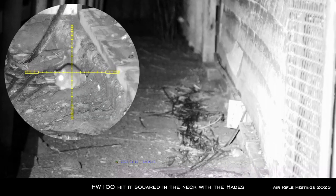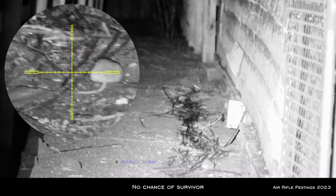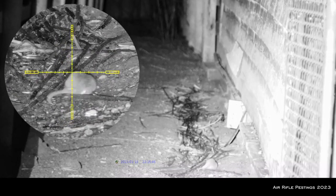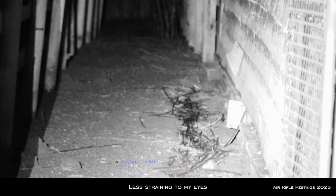So here is the footage from the Oneleaf NV200, the spotter scope. This was rat number one. The camera was set to my right-hand side. You can see here I got the crosshair on it with my Pard 008 LRF on top of the HW100. So this spotter was definitely very handy to use as I didn't have to look through my scope.